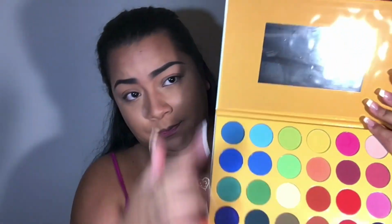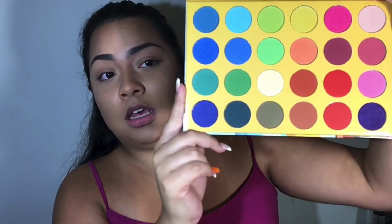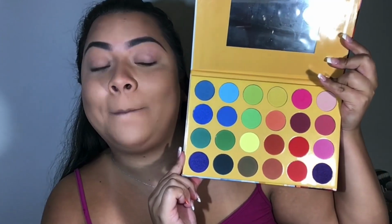And then when you go inside, you have the mirror. I still have the plastic cover on here, so that's why it looks like that, excuse me. And then these are the shades. In this palette, you get 1, 2, 3, 4 shimmery shades, and the rest are mattes.